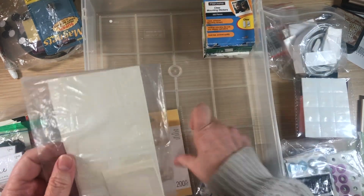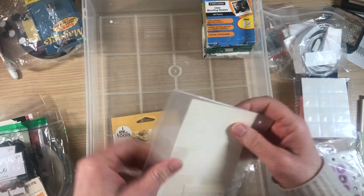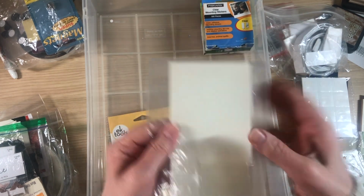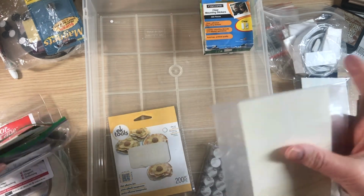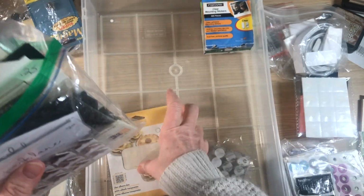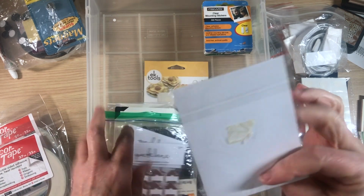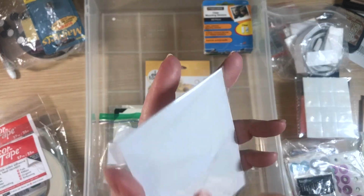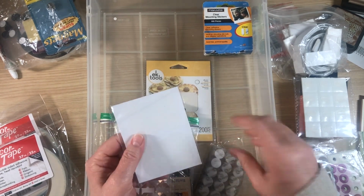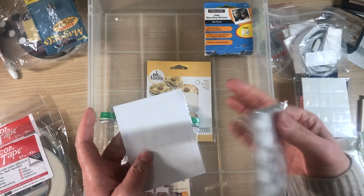Glue dots. What are these? These are like giant photo corners. Those are stickers. These are corners. They go with these. So there's a few different kinds. And then these are like clear page tabby things. I think they were a freebie, like in some office supplies that I got. And then these are Velcro dots, which are also very useful for journal closures.